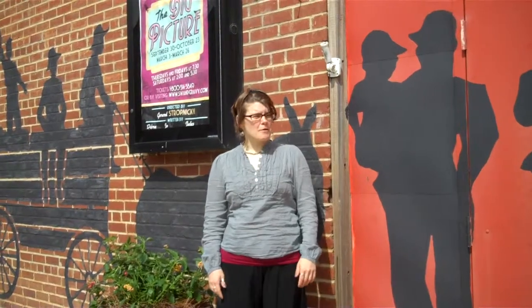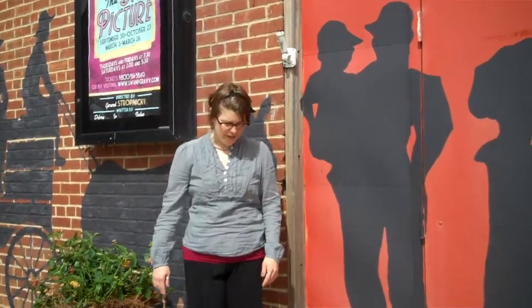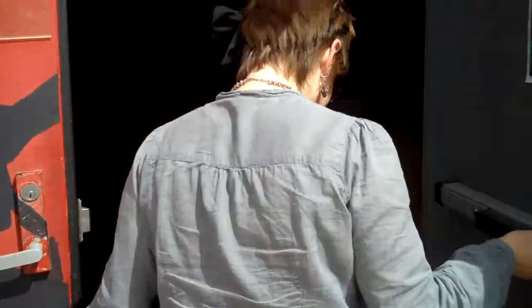Hi, we're outside of the aptly named Cotton Hall. This is a former disused cotton warehouse in Colquitt, Georgia that has become a state-of-the-art theater. Come on, let's go in and check it out.